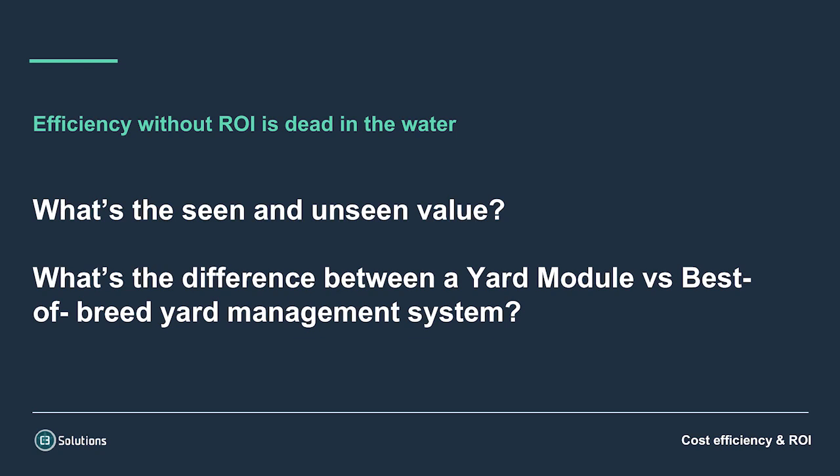And that's obviously where, when you have a robust yard management system in place, you're going to get that return on investment, and also that reliability to make sure that, hey, we're always going to be meeting our service levels.